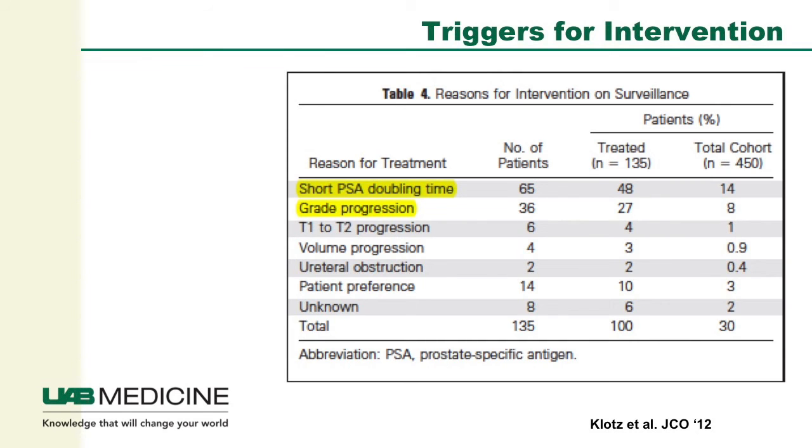The other thing is grade progression. Around 30% of patients over 5 years can fall out of active surveillance because of grade progression, and this has ranged from 15 to 30% in other large series. Again, as we talked about earlier, is that truly a grade progression, or because of the random sampling, was it inaccurate staging initially for those patients?